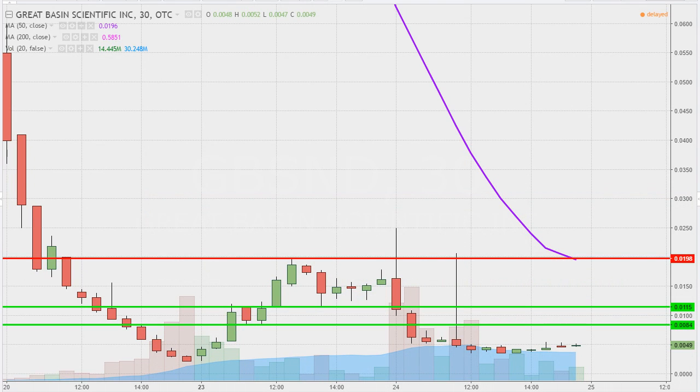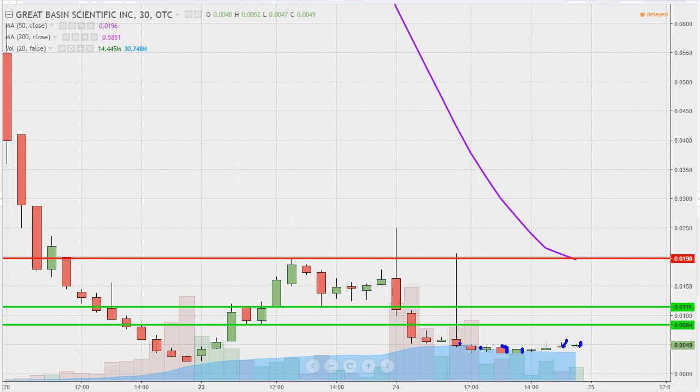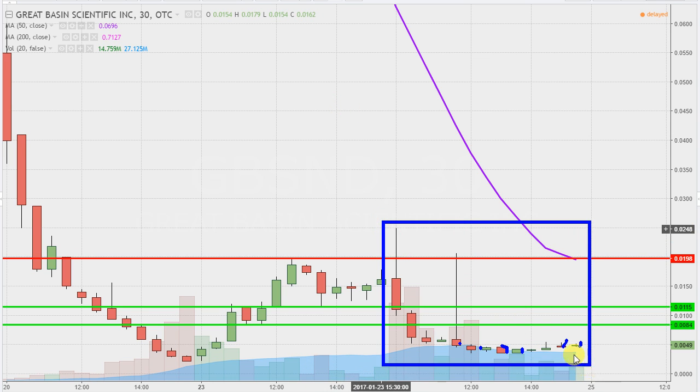Real quick, what do I mean by 30-minute in case maybe you're new to charts? Instead of each one of these candlesticks representing one day's worth of price action, which is what you would normally see, each one represents 30 minutes worth of time. So all this here may look like several days worth of time. It's actually just today's price action broken down into 30-minute time slices.